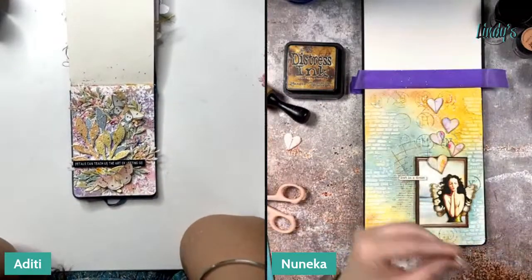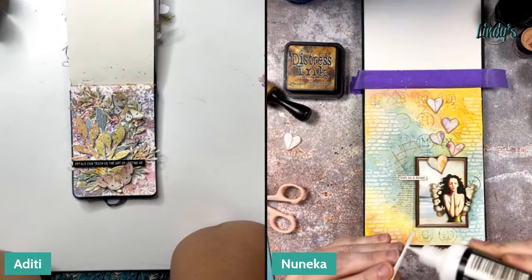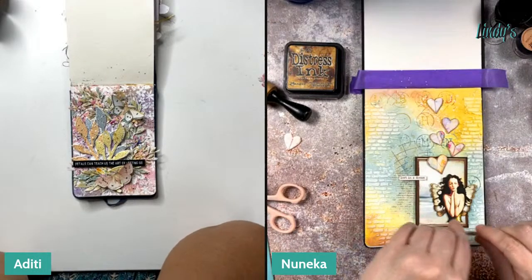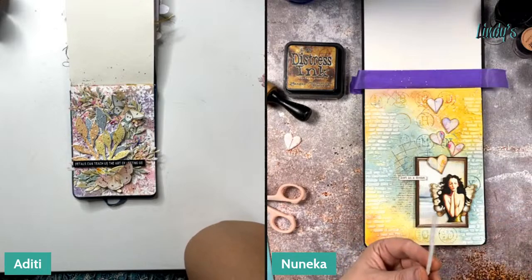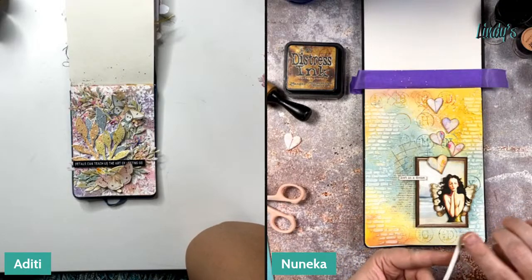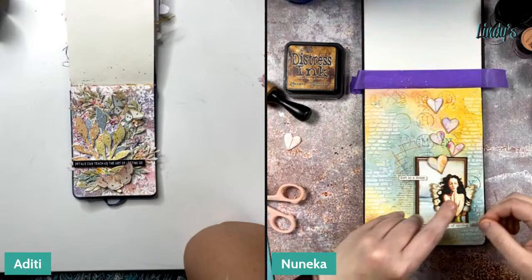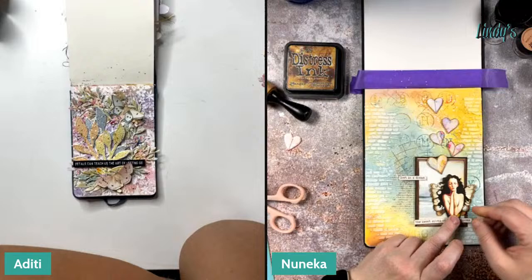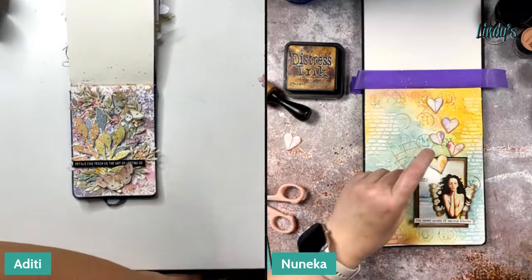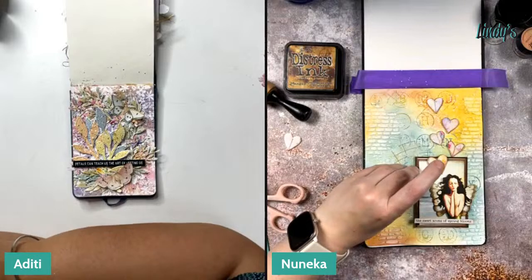Okay, so just let me glue this and we will show you close-ups of the pages. For sure, tomorrow I will take a look. I will feel like something's missing and I will add it. That's me, sorry. Yeah, I cannot take pictures right now. It's very dark, so it will not be a nice picture. I will come back, take pictures tomorrow, and then post it.